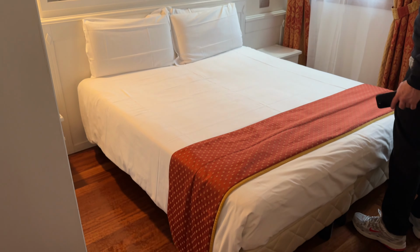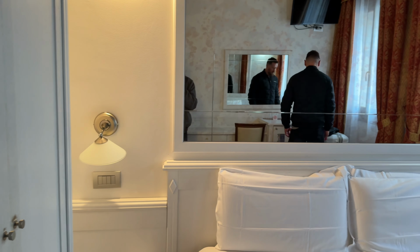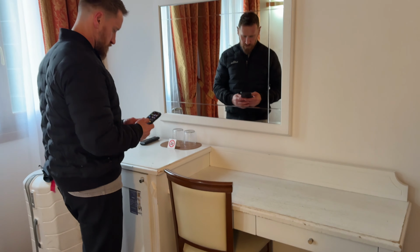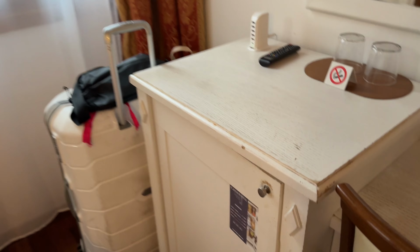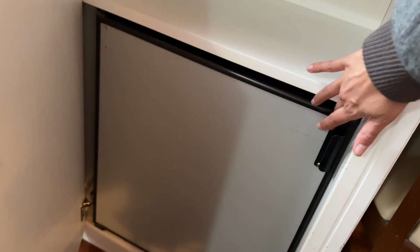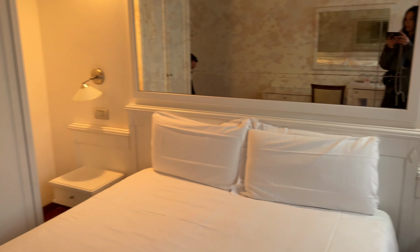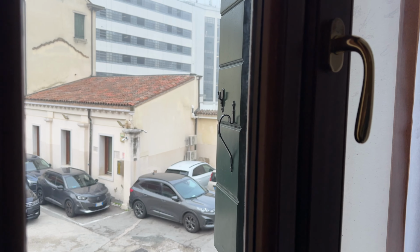The main bedroom was small, but we did expect that. There was a large bed in the center, a little desk area on the side, a small bar fridge, and some extra storage as well. And the room looked out over into the car park.